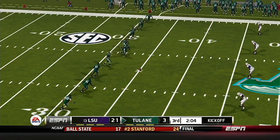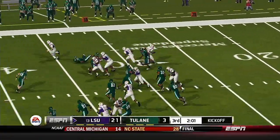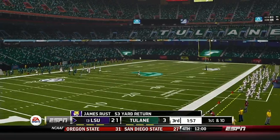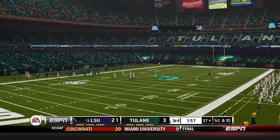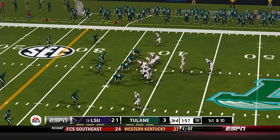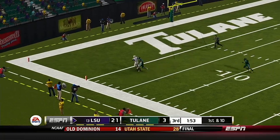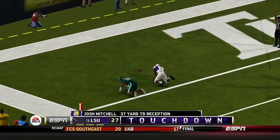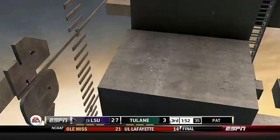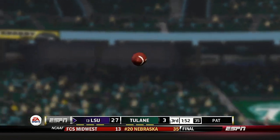Tulane to kick. Taken from the 10. He's out to the 30. Looking for the corner. Across midfield. He's pushed out of bounds at the 37-yard line. The offense is coming out on the field, and they haven't had any problem finding the end zone lately. He sails it long. Fires quickly. Touchdown. They looked awesome on that play. A well-thrown football and a great effort to get the ball into the end zone.